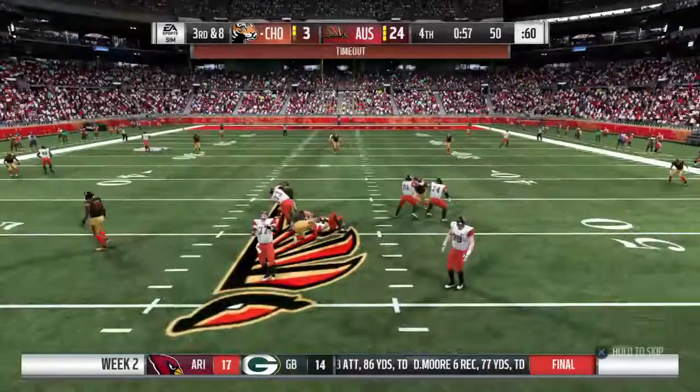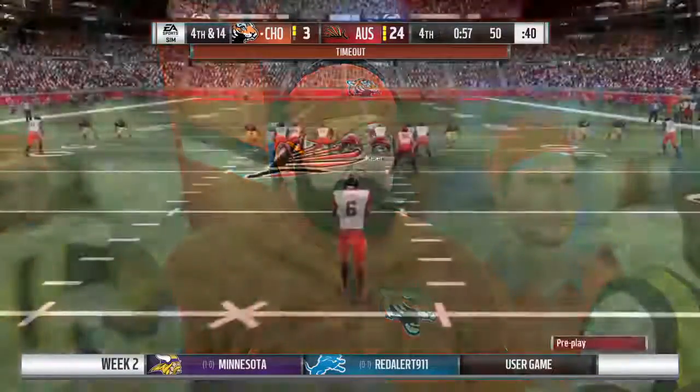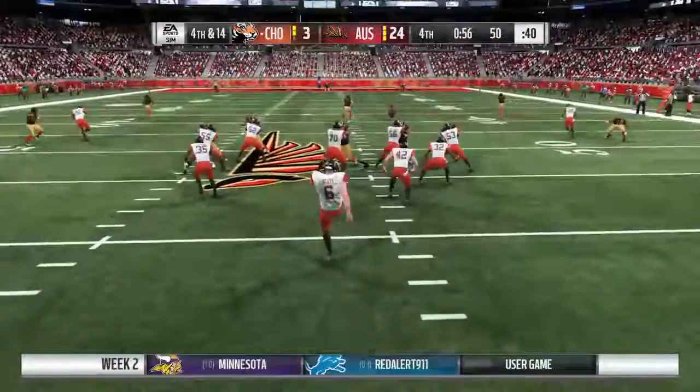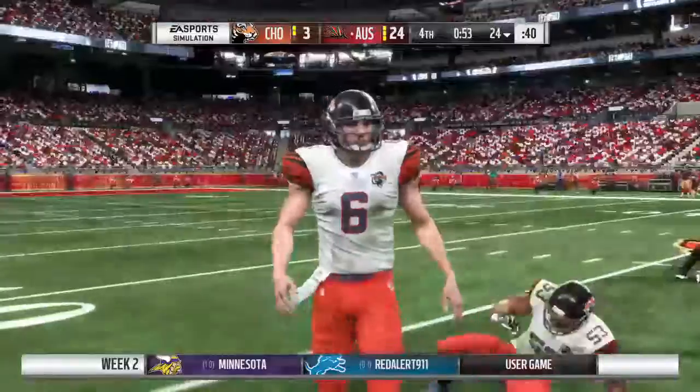And he's going to be sacked. They sack him back right at the midfield stripe. Now the offense going to use the first of their timeouts as the clock will stop with 55 seconds remaining in the football game.